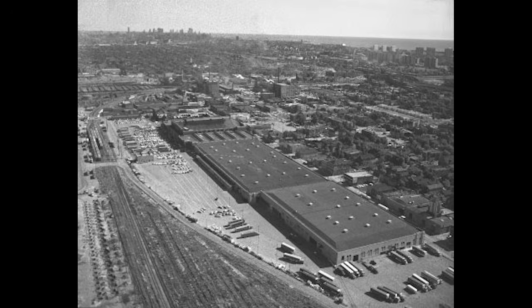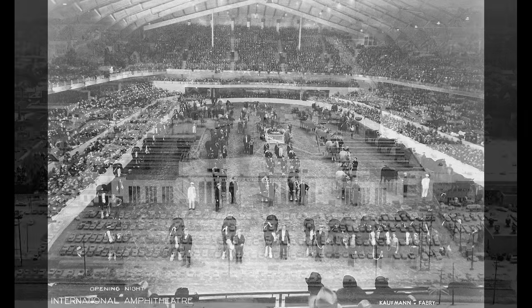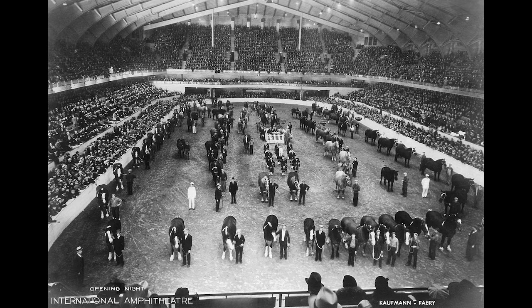The Chicago International Amphitheater was opened in 1934 in an area known as Canaryville on the south side of Chicago. The place was opened adjacent to the legendary Chicago Stockyards, and the original function of the $1.5 million building was to play host to the International Livestock Exhibition. As such, the structure was enormous.